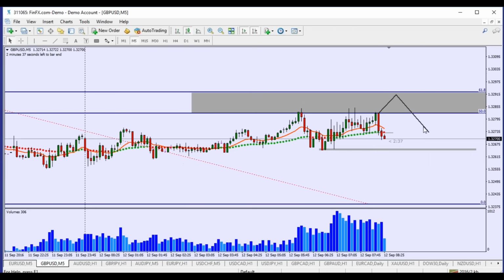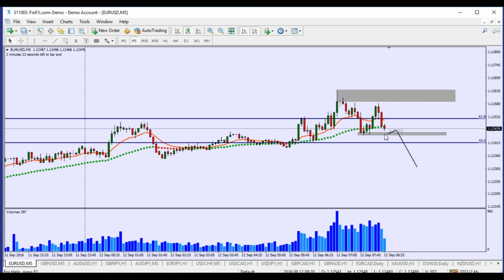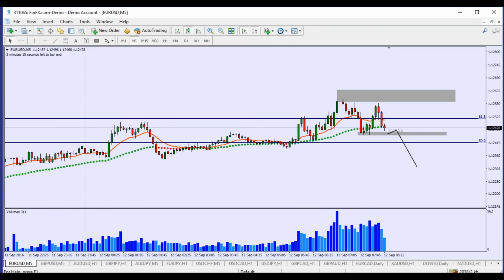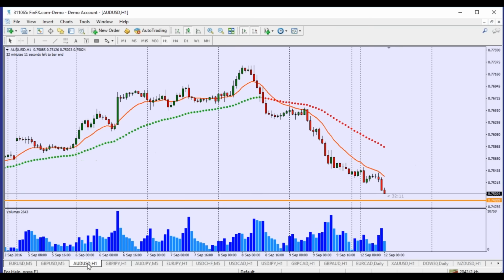Not perfect. But again, it's just not as clean as the euro dollar. But again, it could apply here if you're looking to short this off of a test here and no demand. So that is the pattern. It looks like we're going to maybe get there soon. But the euro dollar is a little cleaner on that. So we'll see if that sets up. I'll take that.